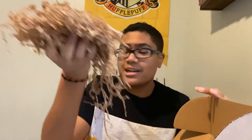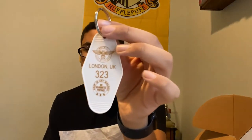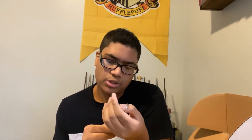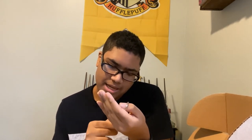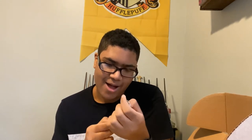Now that I have the box open, it's time to get rid of the packing peanuts that come inside. And I'm going to pull the first thing that I see in here, which is a nice keychain. I'll move the box out of the way. Here we have our little keychain, and it says right here, London, UK, 323. Drop in any mailbox, we guarantee postage. Owl mail. That's so cool.